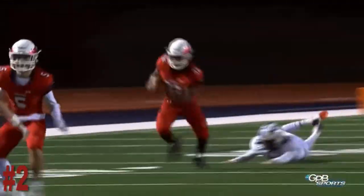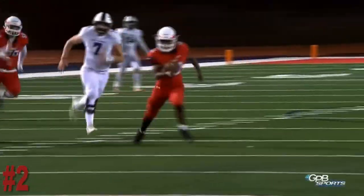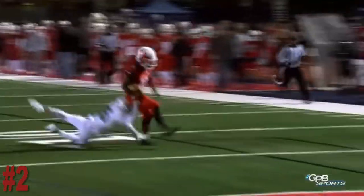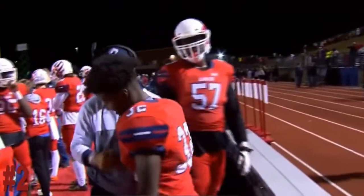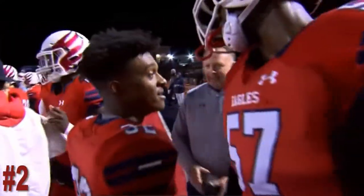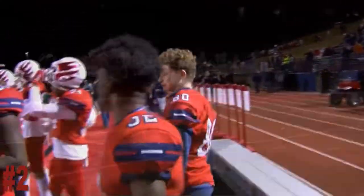A 62-yard touchdown run from Junerick, although it looked like a pass, it was backwards from Farrell, so technically that goes down as a run. And Junerick, a senior running back here on senior night, waited his turn behind Josh Edwards a year ago, who rushed for over 1,100 yards, waited his turn as a senior, and is having a fabulous final season.